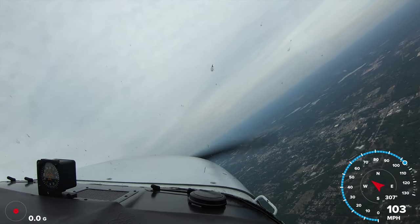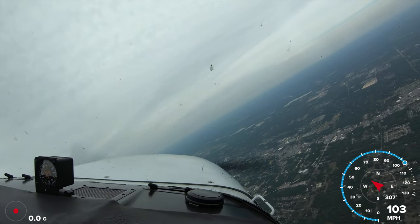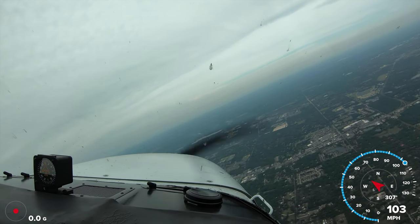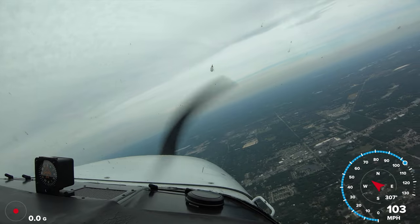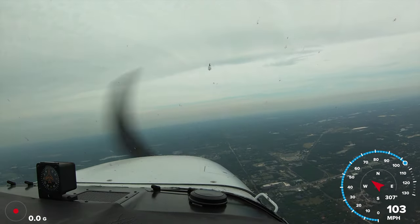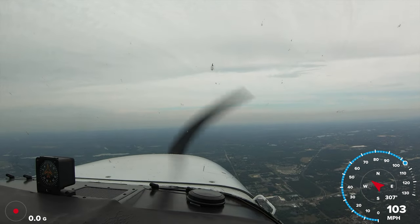What do the standards say in the ACS for stalls? It says maintain your heading, but I don't think it talks about during the recovery process, just during the stall. Okay. So, I don't know. I think that's just so you don't get in a spin.